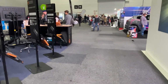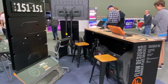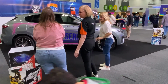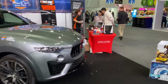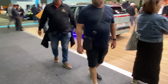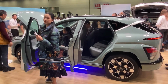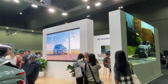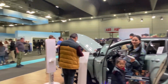We've got, again, lots of different displays, Flow Designs, Crystal Serum, some practice riding over there on the electric bikes and scooters. This Crystal Serum Ultra Protection for your car. Coming back around into the Kona stand, there's that new Kona, and a quick shot of the overall Hyundai stand and its display here, which is pretty fulsome and a real big commitment to the show.